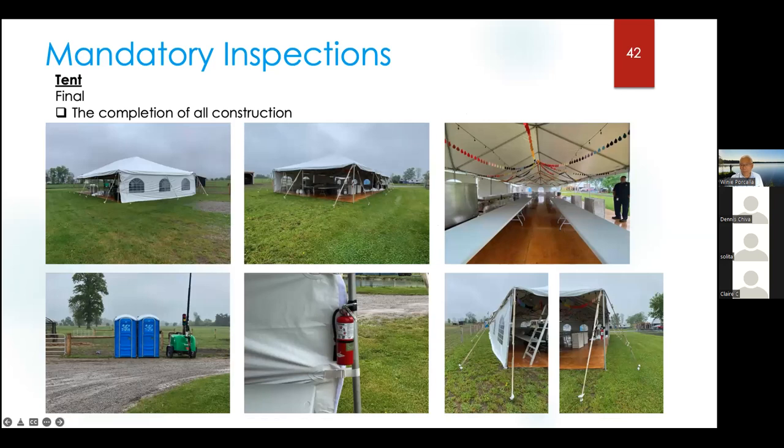So a tent is the same. When we're doing inspection for a tent, it's one inspection only. It's a joint inspection between the building department and the fire department. What we check here is that the tent is installed. Since it's a gathering, they need sanitary facilities on-site, either portable or they can use the ones in the house. Usually this is in a farm. And they need a fire extinguisher.